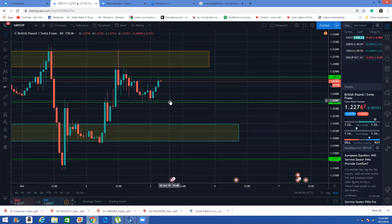The way that you find entries is waiting for price to be on support or resistance. First off, that's the first step. You don't trade in the middle of the zone. You don't know where it's gonna go in the middle. So you wait for it to get to support or resistance that you have marked up before. And once it gets there, you wait for price action to tell you where it's gonna go next.